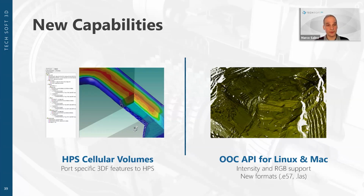There are also some specific features that were in 3DF, but were not, let's say, replicated in HPS when the new version came out. That was mostly done on purpose because there are new methods. But we know that there are some partners that are porting their application to HPS, or building new products based on HPS, and they still feel that they need some of these 3DF features. So we're also going to work on importing these specific capabilities to HPS.